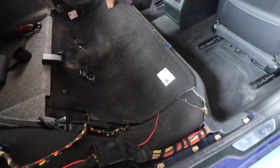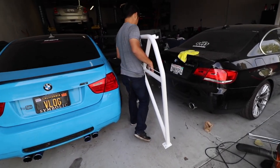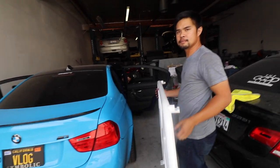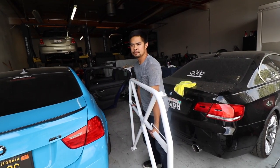Weight savings and nice and clean. God, that white pops so much. Yeah, it's so bright. So you always recommend a base coat if you're gonna wrap it in the future? Oh yeah, just so the wrap can stick to it. Yeah, a nice even coat.